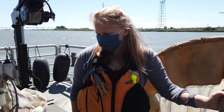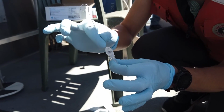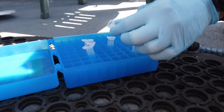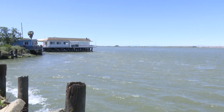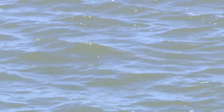Something that's so cool about Sherlock is you don't need a geneticist anymore. You can do it yourself. An ecologist can do this. And that is super powerful, that you don't have to have a lab. You don't have to have a geneticist. Other people can do it. And so that's, to me, one of the most powerful things about this, that the power of genetics is now unlocked for other people to be able to use.